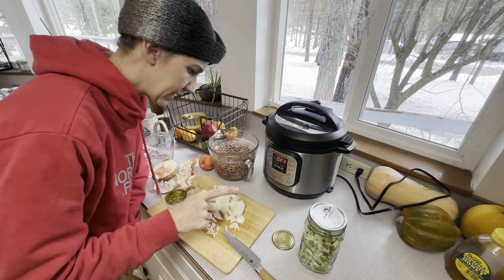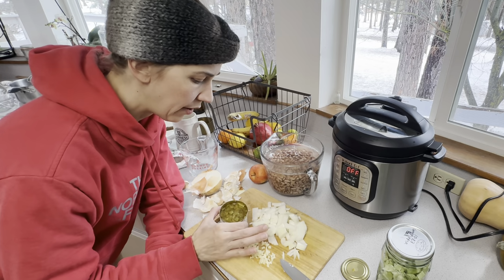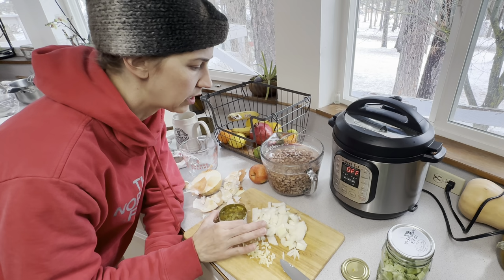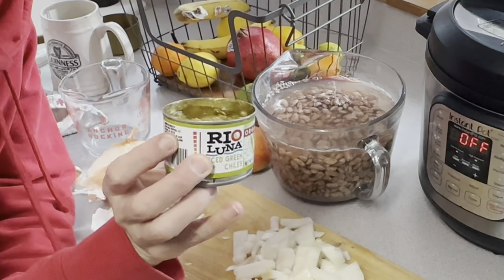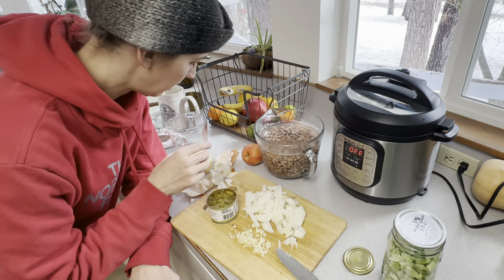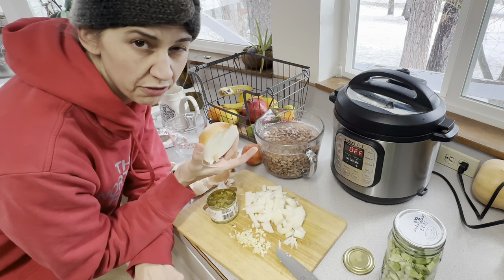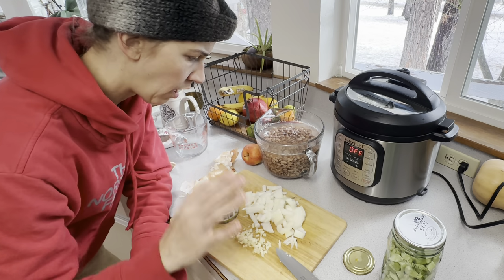Okay, so I've decided I'm not going to go on a wild goose chase for the Hatch chilies, and now I can't find them. I know they're in a container somewhere, I'm just not going to dig for them. So we're going to use these in here, and I'm going to save my freeze-dried onions. I'm only going to use half of a fresh onion, and I'll use the rest tomorrow for something else, maybe soup. But we're going to stretch it.